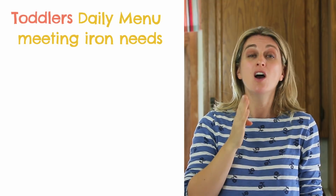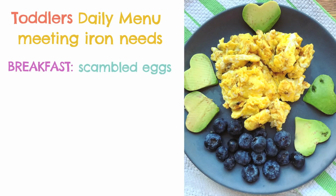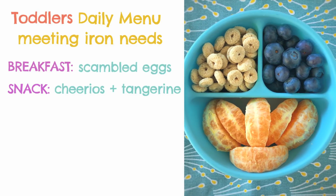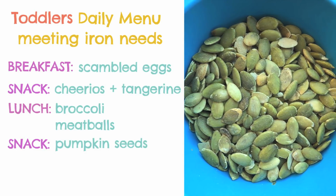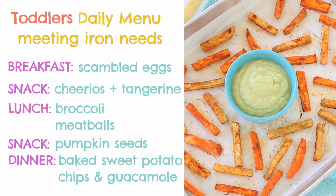For toddlers 1 to 3 years, I would suggest a breakfast with scrambled eggs and avocado, a snack with Cheerios fortified with iron and tangerines rich in vitamin C, a lunch with broccoli meatballs, another snack with pumpkin seeds, and for dinner, sweet potato chips with guacamole.